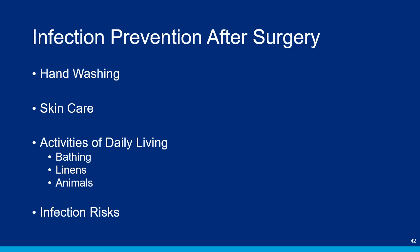Patients who smoke are at an increased risk of infection. Ask your doctor how you can quit. Diabetic patients with poor glucose control are also at an increased risk of infection. Be sure to follow your glucose levels closely.